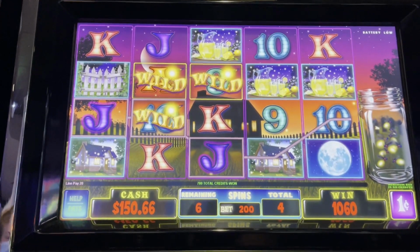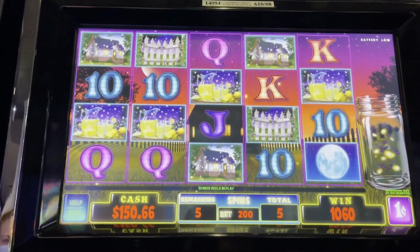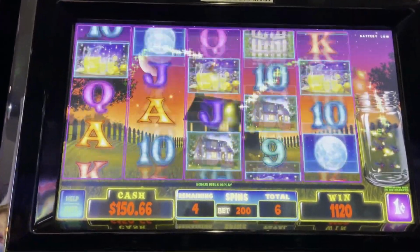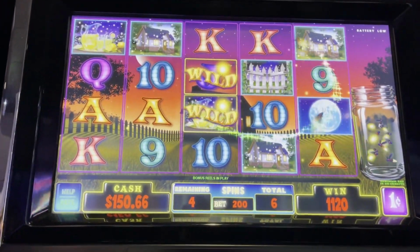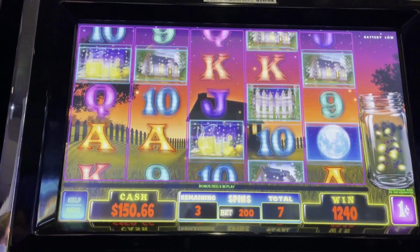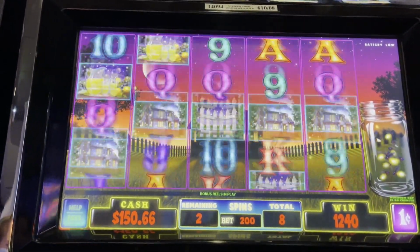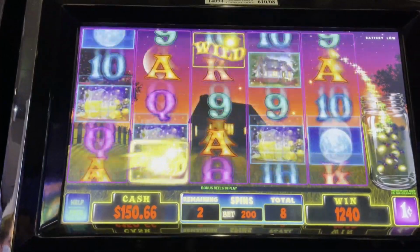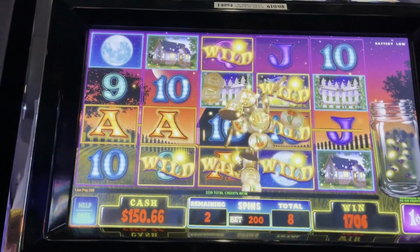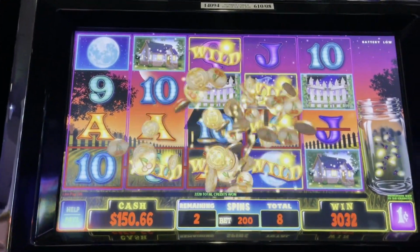All right. Oh, come on, oh, we got the margaritas. Oh, lemonade, sorry, lemonade. Oh, we got lots of wilds. Come on. Oh, come on, fireflies. Help me out. Three more spins. We need lots of fireflies. Oh, we got them on the bottom. Okay, that's a coin show. $22. We'll take it.